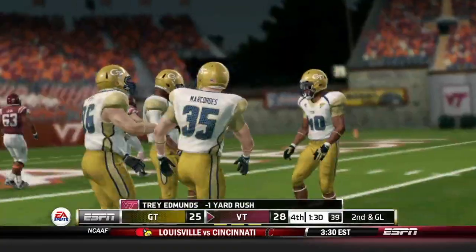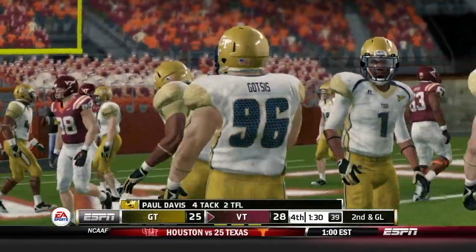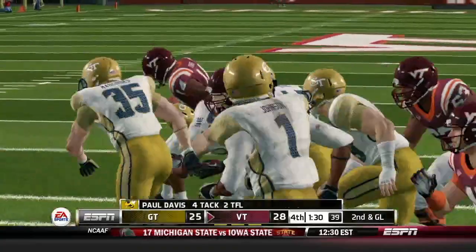And he's met immediately. Never really had a shot. They were on him almost as soon as he took the handoff. That brings up 2nd and goal.